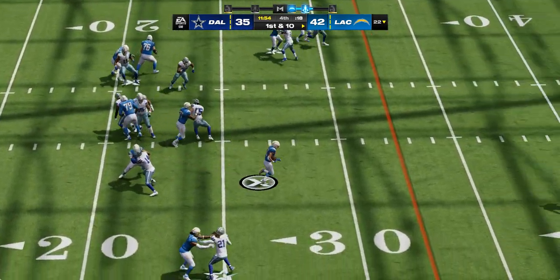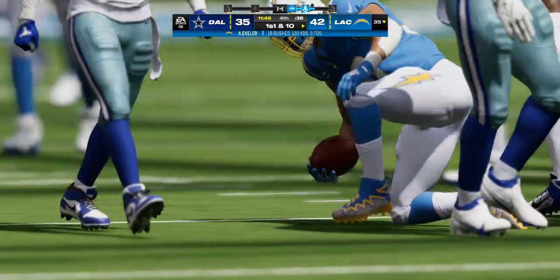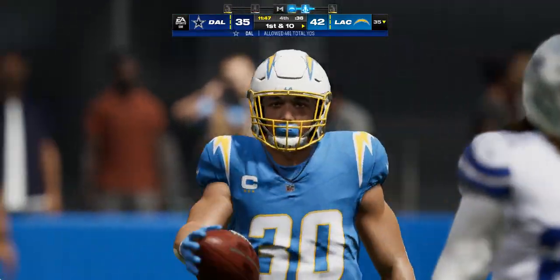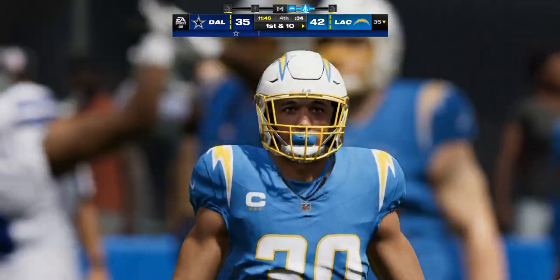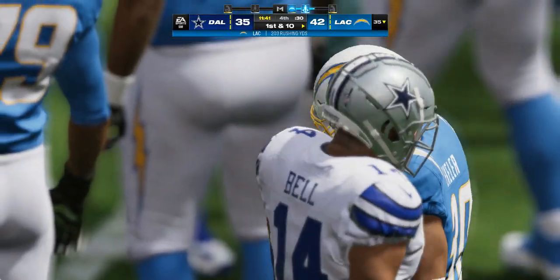They started on the ground with Ekeler. And he's brought down, getting this one up to about the 35. 120 yards for him on the ground now on 18 carries. No doubt those are the types of carries they're looking for here, Charles.